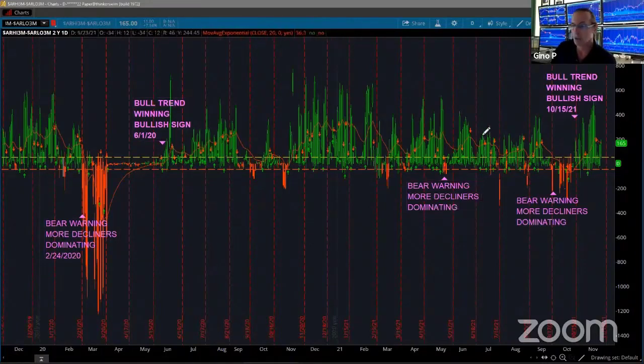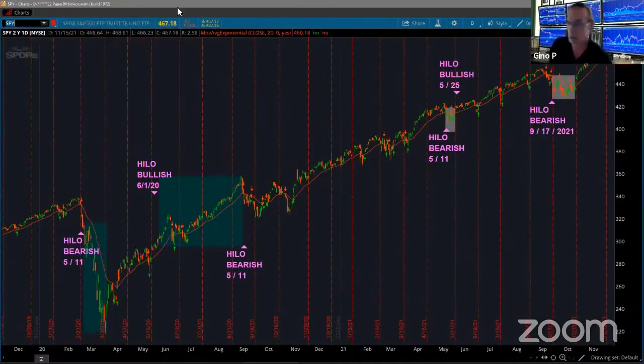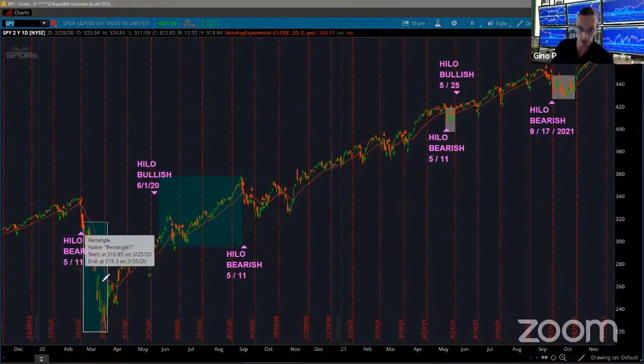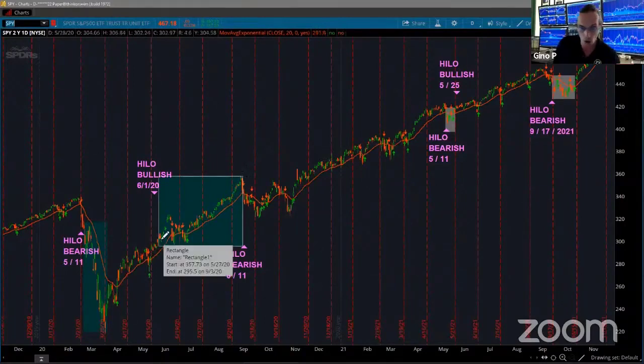And I just did a few of them here, but watch when I put the S&P here and I carry those over. SPY, you can totally see the same dates here. So you can see here was the high-low bearish. The bear trends were winning. Right before, now would be a great time, and I put a little rectangle box. That was your warning to go bearish. And then the 3-month indicator said don't start to go bullish until here. This is where the bullish trend started strengthening.